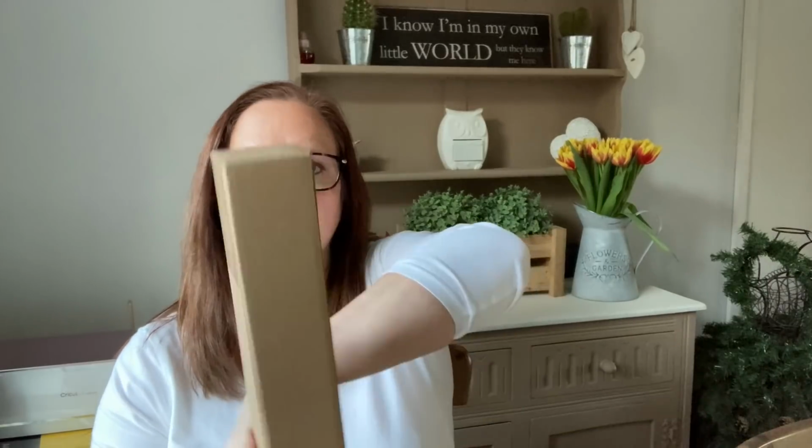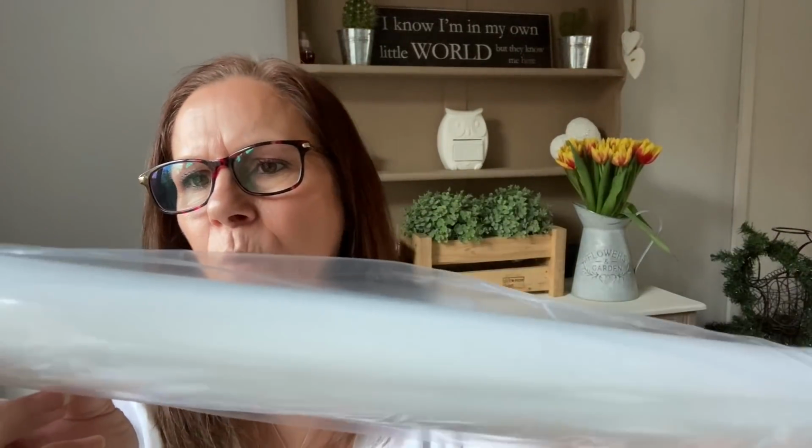So yeah, I got a bulk roll of that, and I got one in black and one in white, and they were both $8.50 each from £17. So I saved on that.